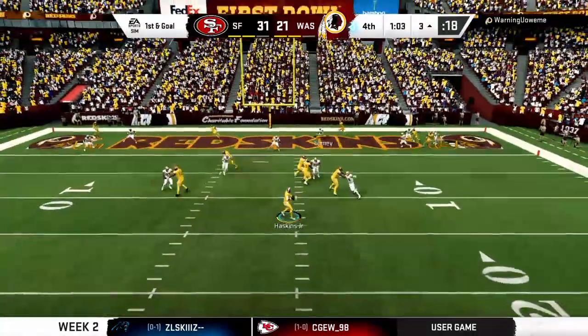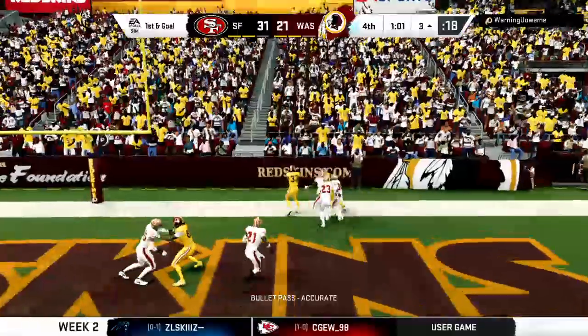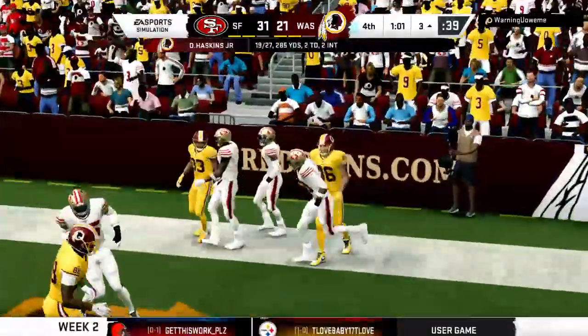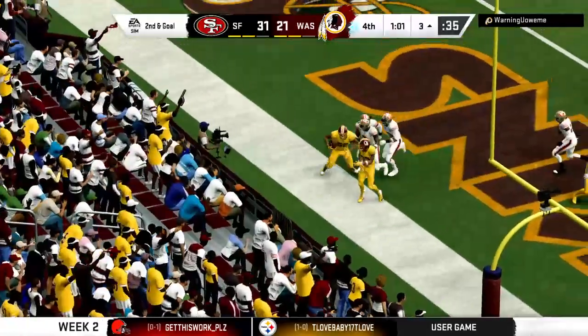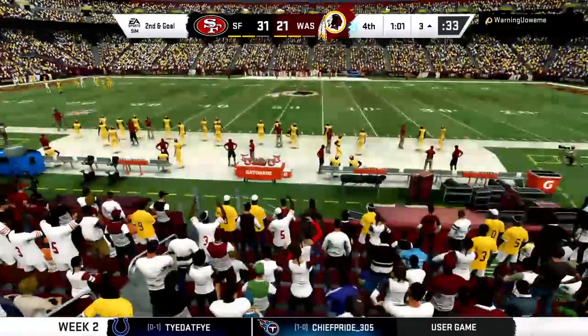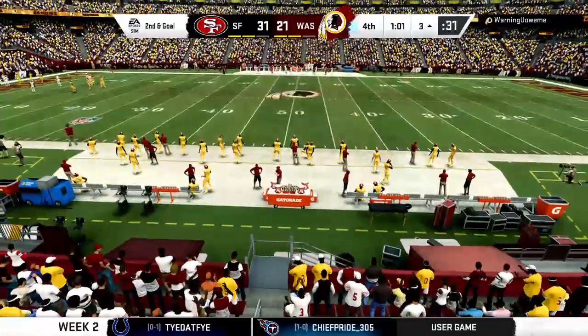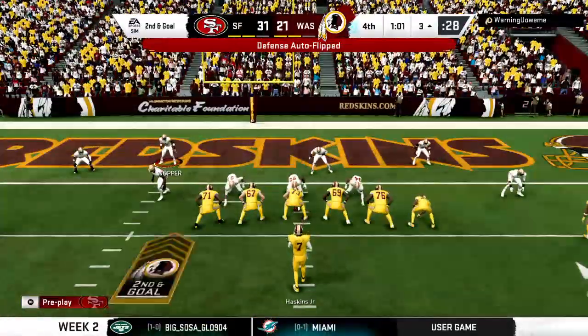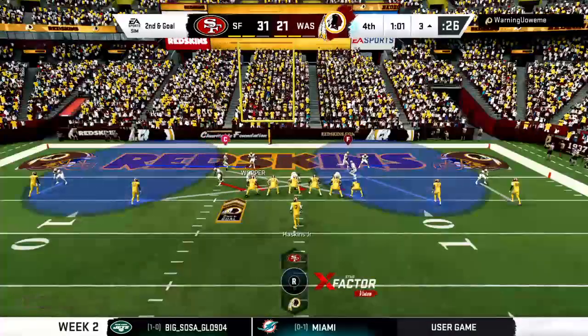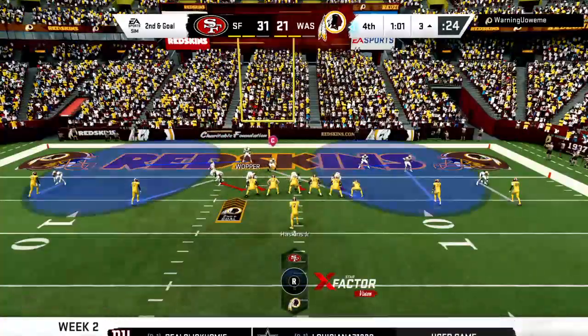Here we go with Haskins. Looking end zone, but it's incomplete. He was trying to get that to Bryce Love out of the backfield, but it'll be second and goal. I'm going to need some help with this one. How did he miss him? Wide open in the end zone. He's not hurried. He's not hit. And somehow, incomplete? Yeah. What happened?